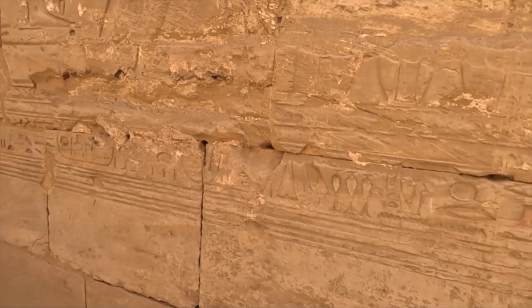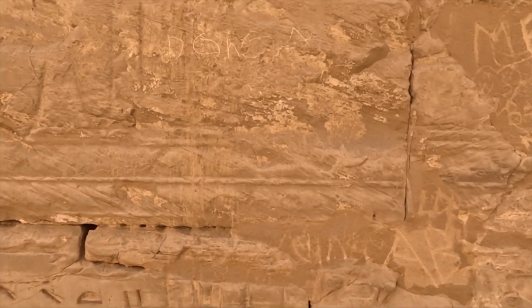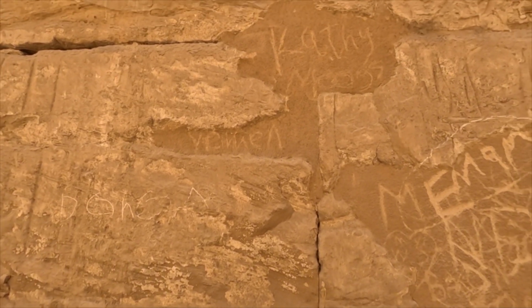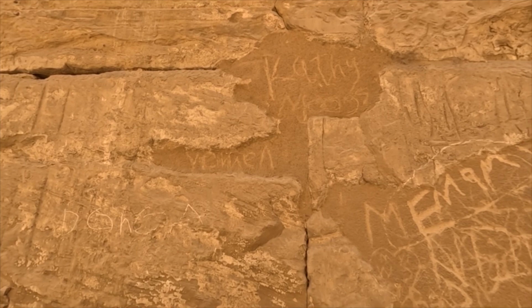Ancient inscriptions depicting the Egyptian ruler known as Cassi. Cassi reigned just before Alexander the Great.